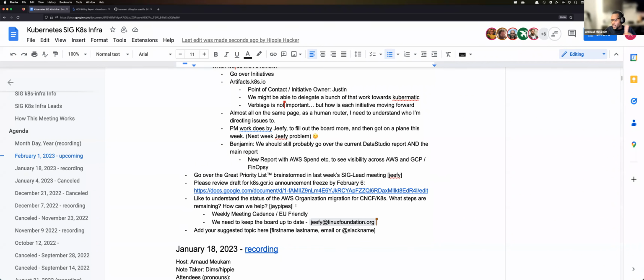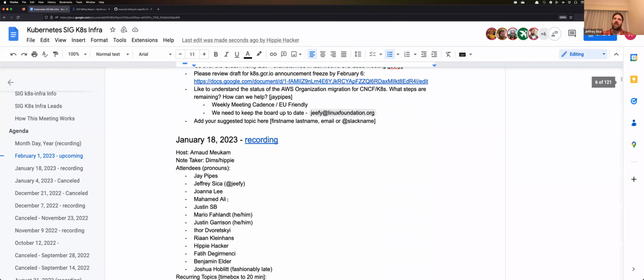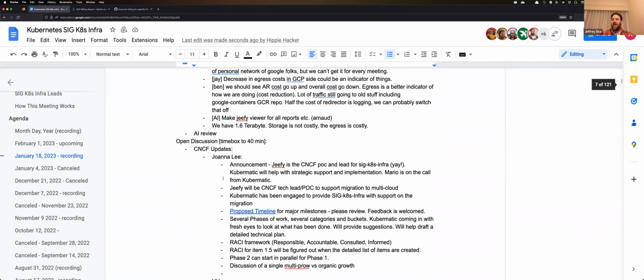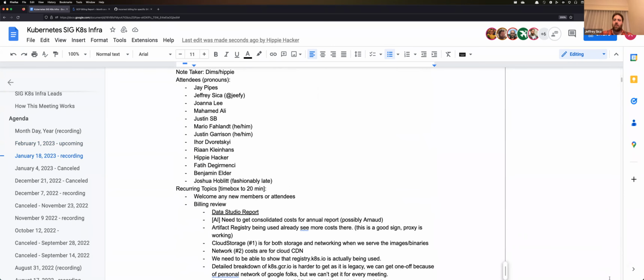Can we go in order based on the meeting items? Because I see Jiffy again talking about the priority list. Do we want to skip that, or Jiffy, do you want to say something? No, it's more just recognizing that we came up with a priority list last week in a meeting with the SIG leads. And this is what we have decided is our guiding light for at least the next 3 months, if not more.